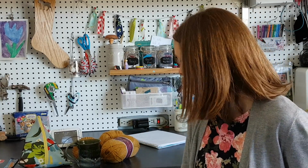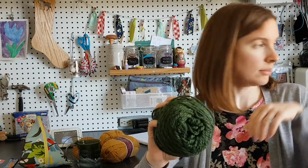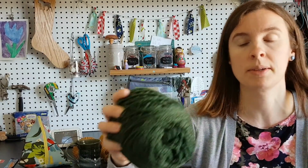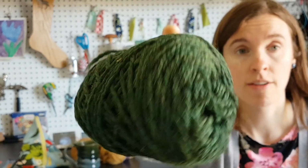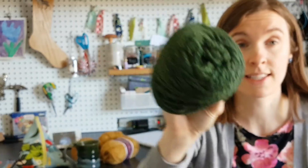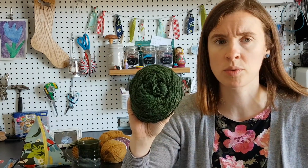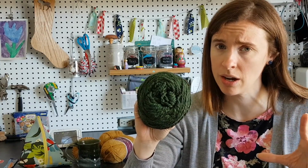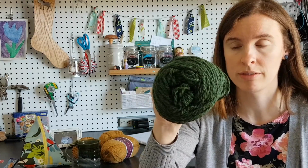I don't have my, where's my ball? There it is. Excuse me. So this is the Shire colorway of Cascade Eco Plus. This is how much I had left. The Cascade Eco comes in a huge ball. I think it's 400 and maybe 60 yards. So I only needed 2 balls to do my sweater, and I actually didn't even use all of it.